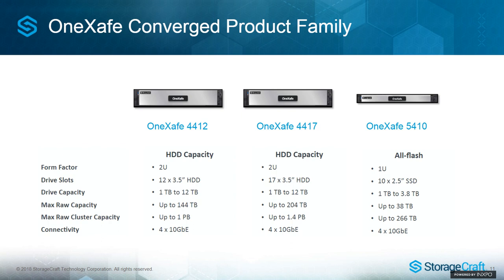The same software runs across all three of these models. And so depending upon your needs, you can use a cluster of 4412s as an example in one location, and that can be replicating to a cluster of 4417s. You can also do the same with all-flash to hard drive based. So each cluster is either hard drive based or all-flash, but you can replicate and you can manage it the same way through one system. And that gives you a lot of flexibility to right-size the performance and the capacity requirements that you need for your applications.